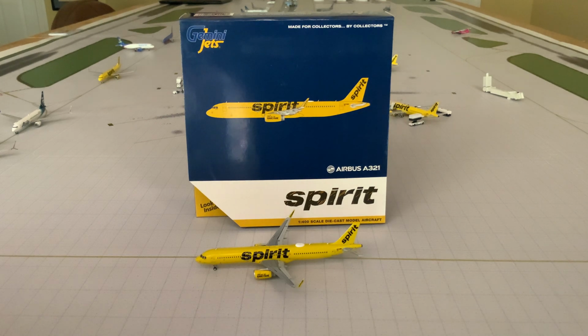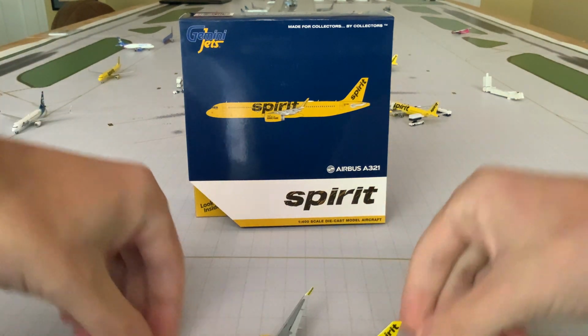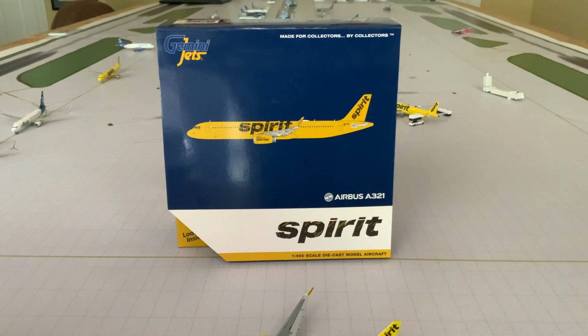So kind of show you guys the box real quick. I'm just going to move the plane out of the way. We'll take a look at the box. Just your standard Gemini Jets box. I was kind of hoping they would do the white version of this. I'm not sure if those who have the Spirit A320 Sharklet from Gemini Jets, it was basically everything white instead of blue. They just reverted the colors to white everywhere, and then yellow titles. I thought that looked really nice for the box. But this is just the standard stuff, which is fine.